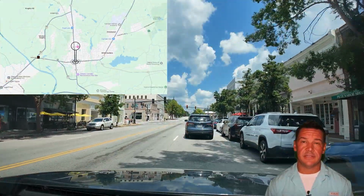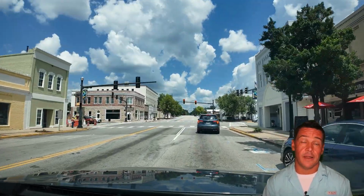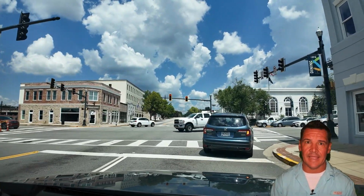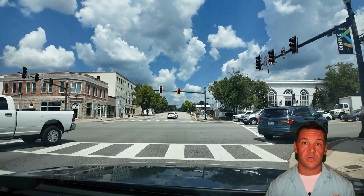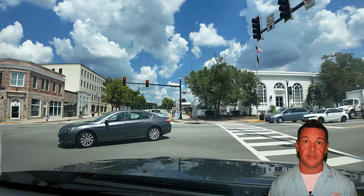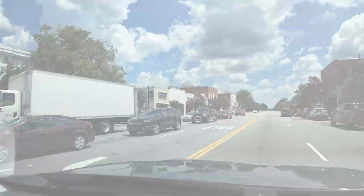So as we drive through downtown Camden here, you'll see multiple restaurants, boutique shops, and so much more. I know one of the highlights of this area is their quaint downtown that a lot of people like. We're going to be making a right to show you a little bit more of the living areas, as well as drive by Kershaw County's Medical Center, which is now owned by MUSC Health, as I mentioned.